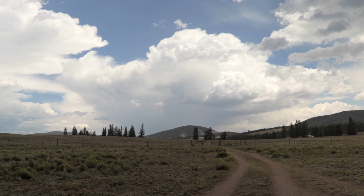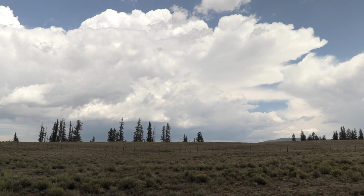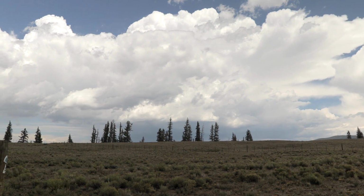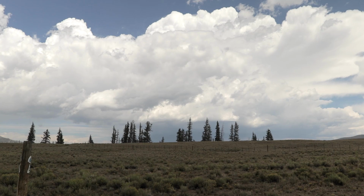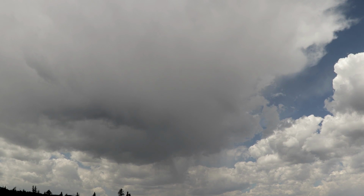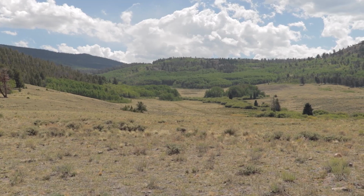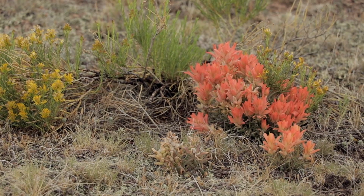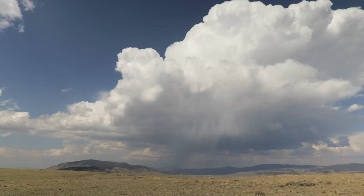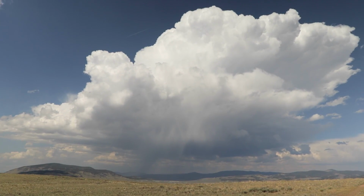So that was our thunderstorm right there. That was fun. There's another one off to its left. Big, beautiful thunderstorms over this wide open rangeland. Pretty exposed out here, but it sure is beautiful. Oh look, there's another one up ahead. Fancy that. This is what the weather's been like all day. Sunshine, then thunderstorms.